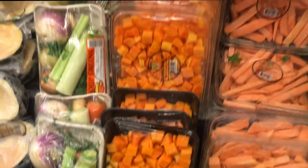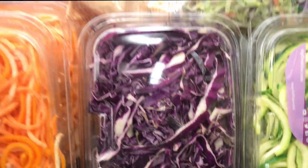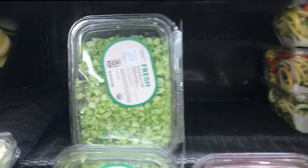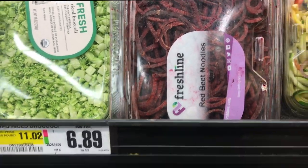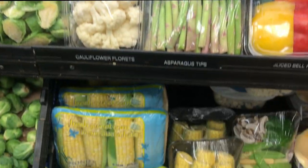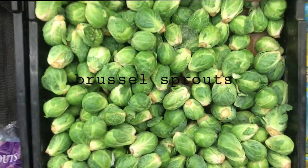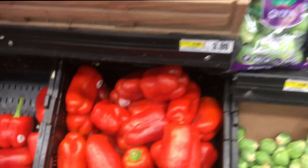Now we have some chopped up carrots, some chopped up cabbage, and they have noodle versions, healthier noodles that are made from plants. See, we have some red beet noodles. If you want to stay away from pasta and you want to try a healthier alternative, there's Brussels sprouts. Can put those in the oven, bake them with some maple syrup, can turn out really tasty. Yeah, you really just have to go and look around and get creative.